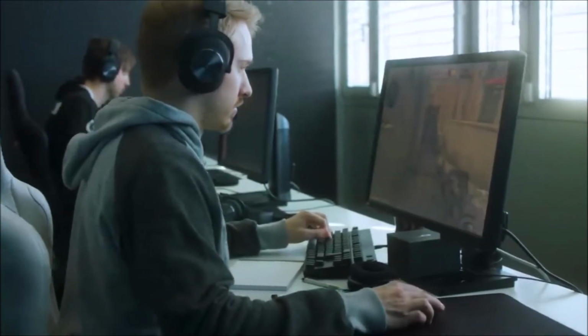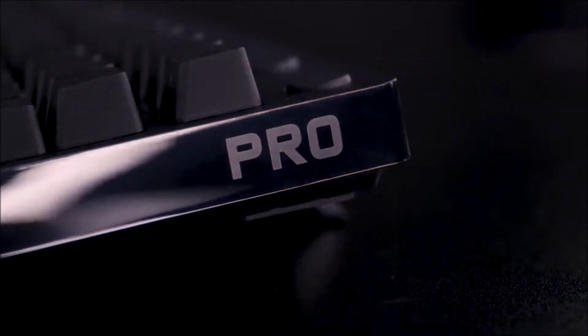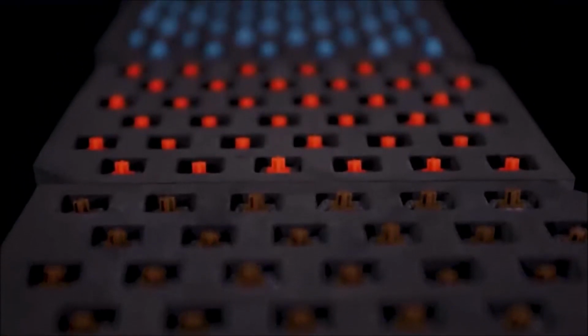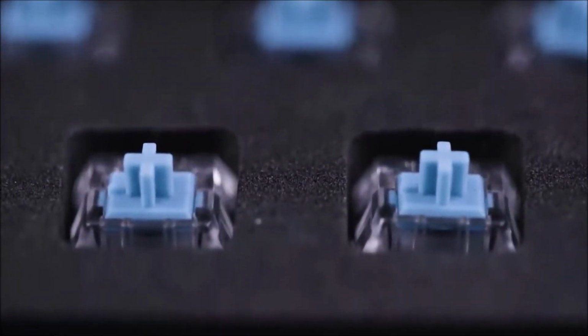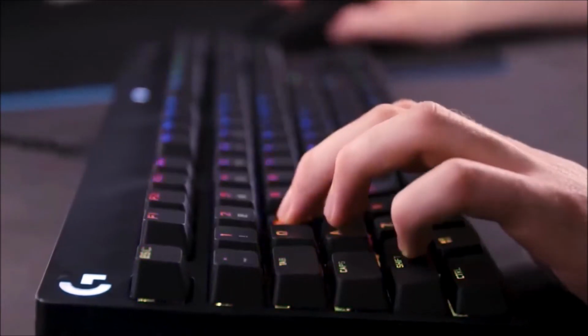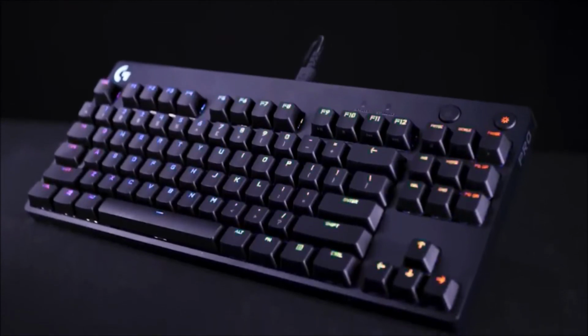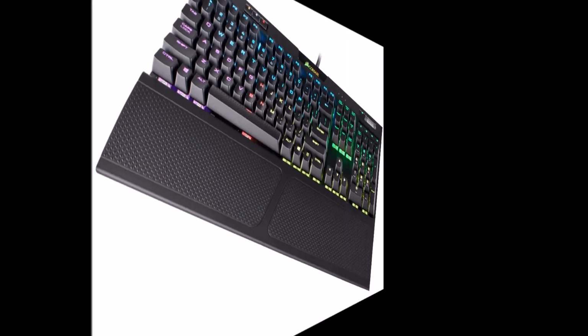A step up from the standard G Pro, the Pro X features swappable switches, letting you choose the exact feel you want between Logitech's GX switches, available in blue clicky, red linear, and brown tactile sets. Removing and replacing the switches is simple, making it easy to customize your experience if you've got the money. It's modding made easy, and also one of the best esports keyboards around.